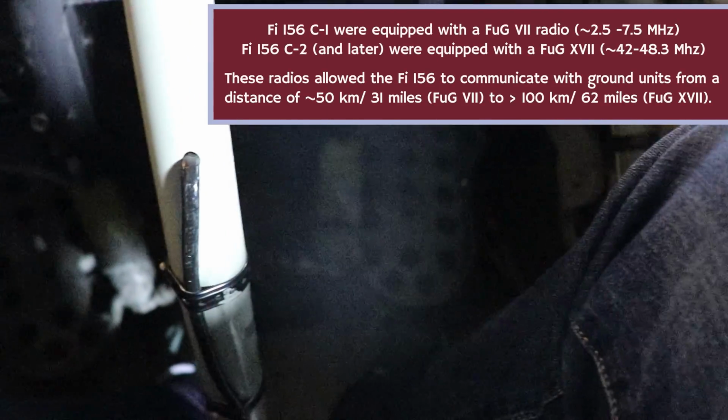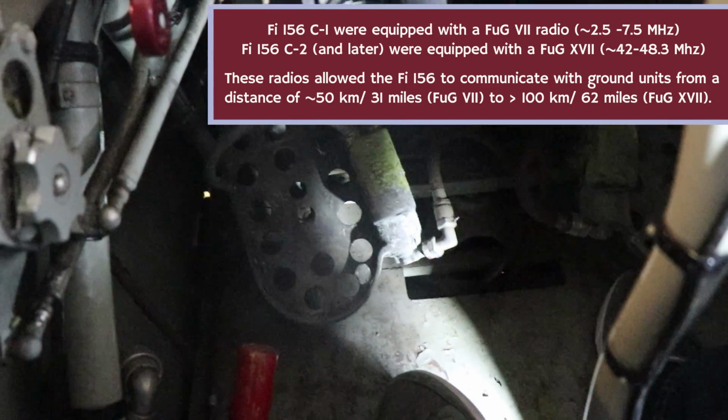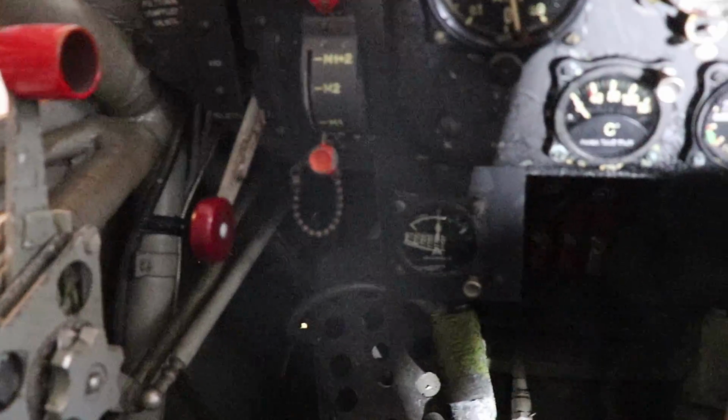As you can see down there, the rudders would be, I'm not going to place my feet on them right now, but there we go. It's a nice little fit.